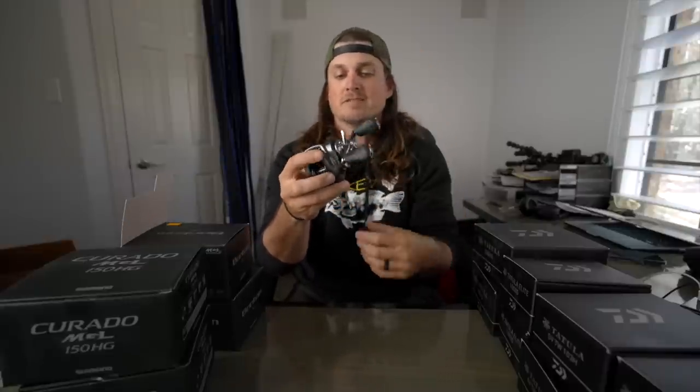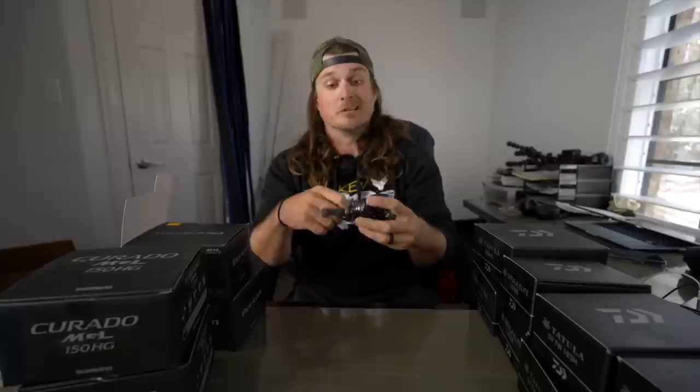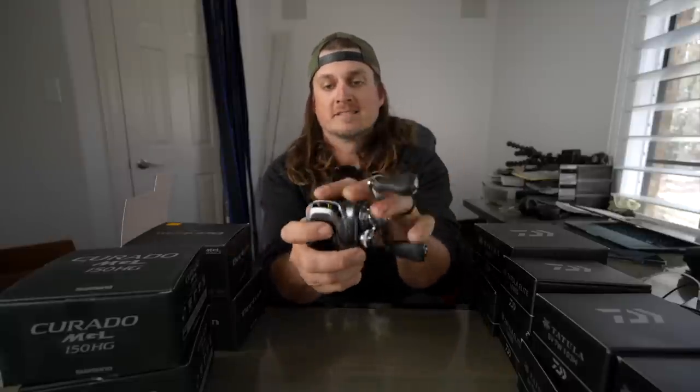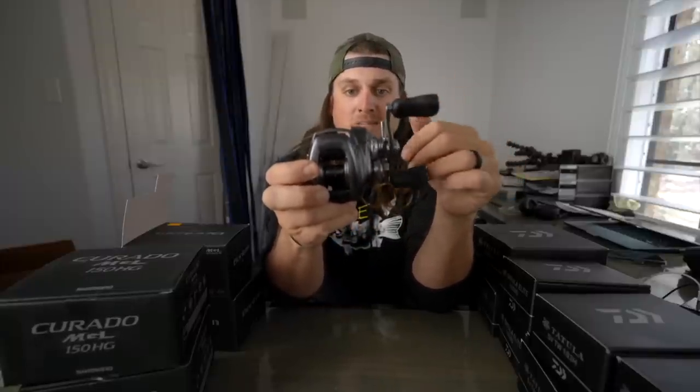There's the trend in the market the last 10 to 15 years of companies trying to make reels lighter and lighter, and it seems like they get shittier and shittier the lighter they make them and the more carbon fiber and the less aluminum and metal that they use in the reels, and the more they go towards that carbon, the less they hold up. This is like an old school battle wagon that's gonna be some winching.